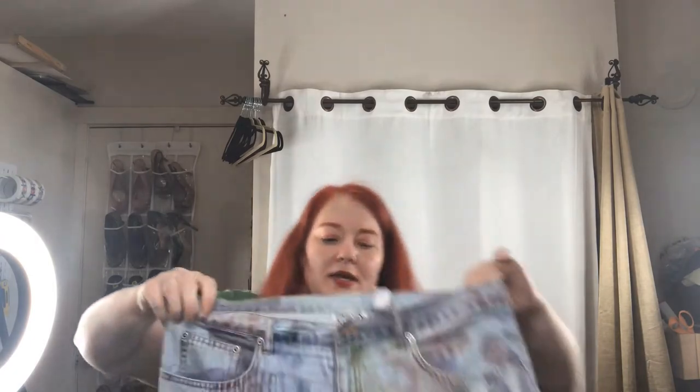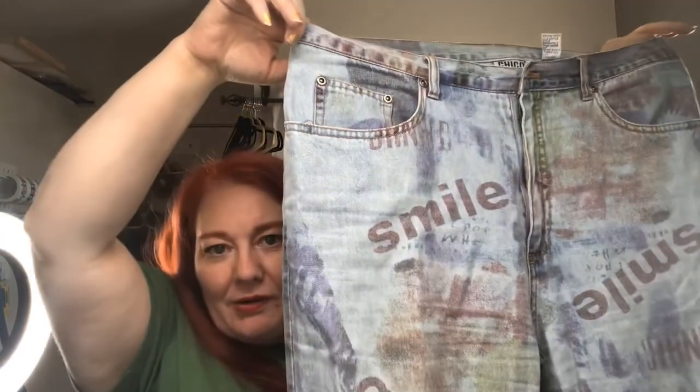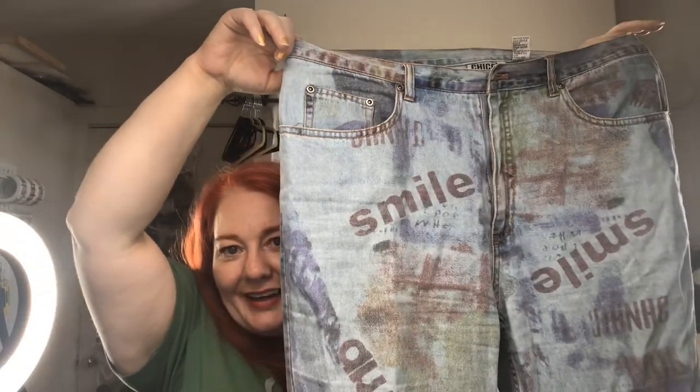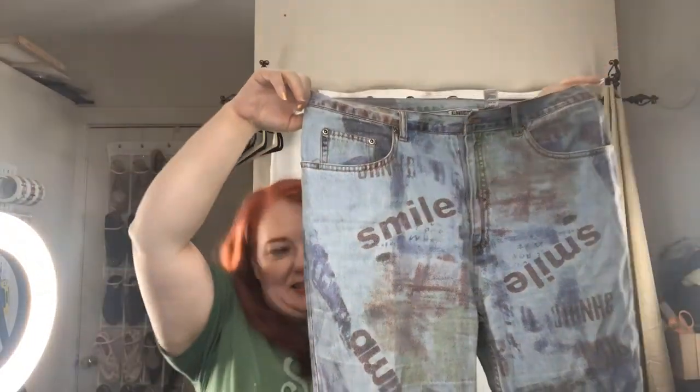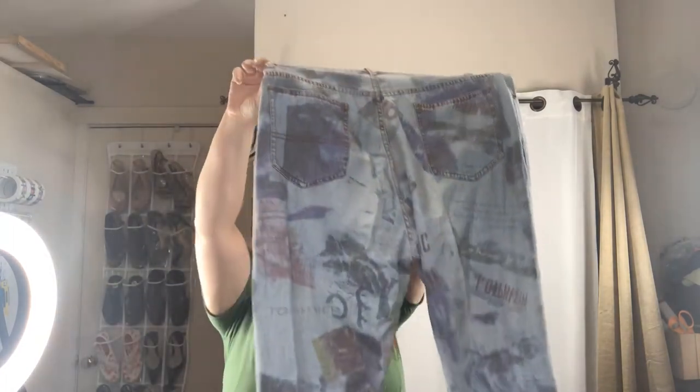Okay, this is Chico's design, but look how cool. I really like it. It's a smile backwards and forwards and just has all kinds of other things on it. Its only problem, it's missing a button. It looks like it was a riveted button at some point. But I'm just gonna find a button that fits this hole, and I'm just gonna sew one on there.